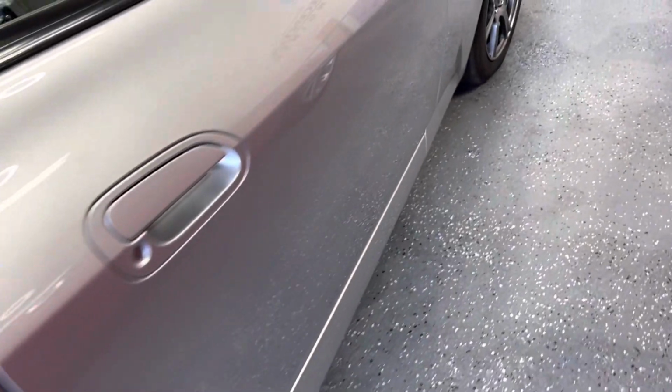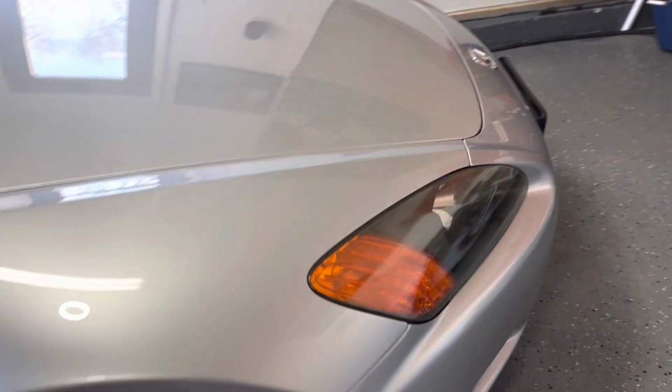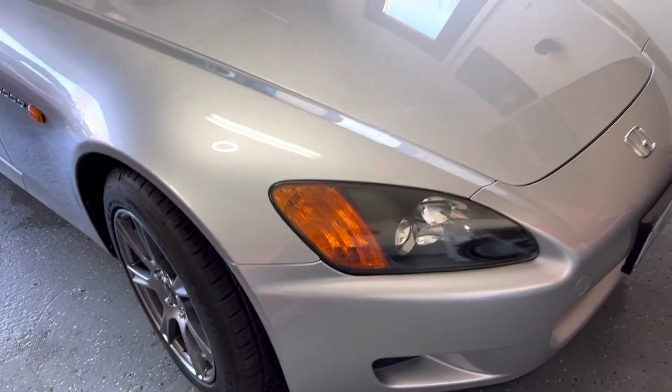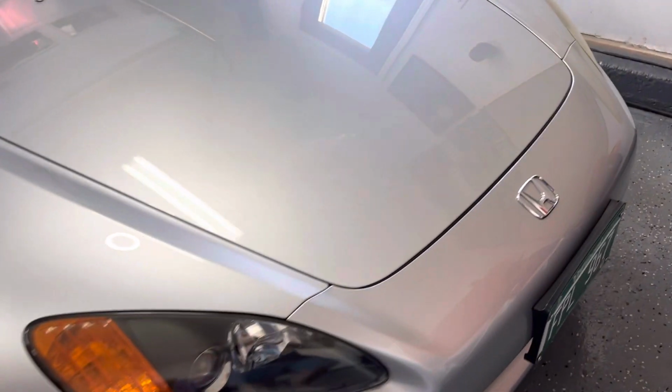The car is pretty clean. No real dents or dings. It's always stored inside. Actually just came out of storage this week.